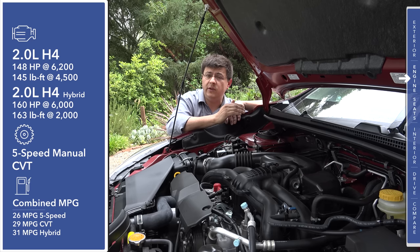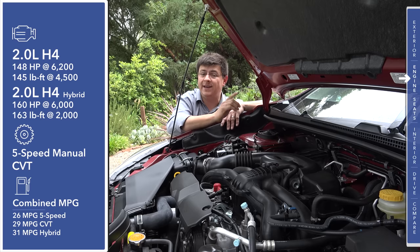So when you're taking a look at the fuel economy numbers, if these numbers look a little bit lower than the advertised numbers you see in the competition, keep in mind you have to take a look at the competition with all-wheel drive to really have a true comparison.